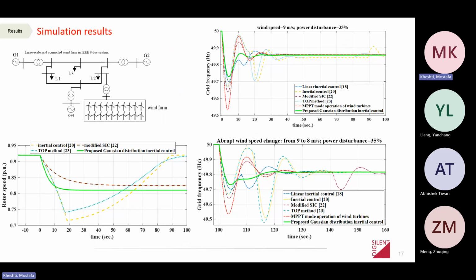So we did some tests using simulations in DIgSILENT PowerFactory on the IEEE 9 bus, and we compared it with some existing methods that were theoretically discussed in the literature. As you see here in the solid green line, the frequency nadir is quite acceptable compared to the existing methods, and with good settling frequency. With different wind speeds, we also took into account the change in wind speed during your inertial control. Also, the rotor speed will converge earlier to an equilibrium point compared to different methods.